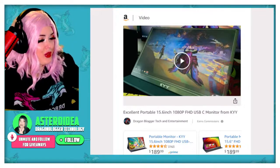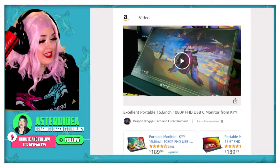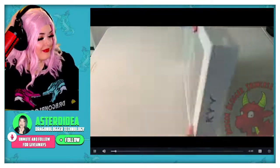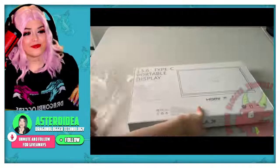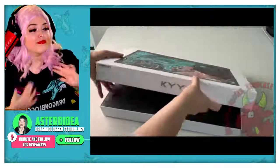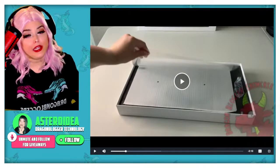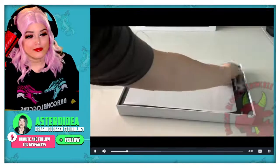But let me go ahead and show you the quality of the KYY 15.6 inch monitor so you can see for yourself how amazing it is. Here we have the KYY 15.6 inch 1080p portable monitor. The packaging was really well done. It was completely plastic sealed, and placed nicely in a box that featured all of its specifications. It only weighs 1.7 pounds and is 0.3 inches slim, which is the perfect size because you could easily put it in a standard backpack and still have a lot of extra room. Really lightweight, and it came with all the accessories I needed to get started.